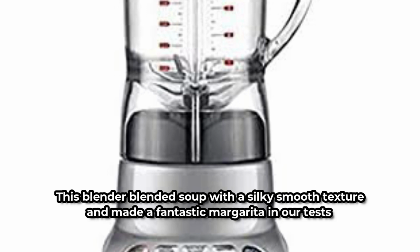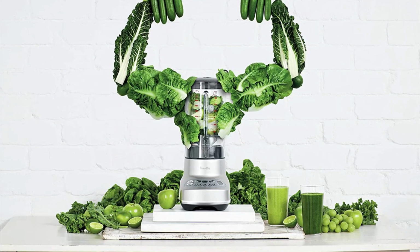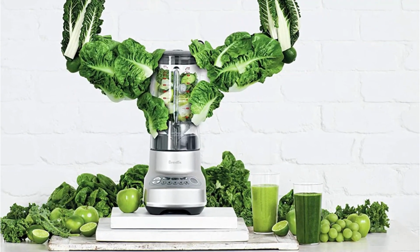The Fresh and Furious is simple to clean, and the jar and cap can both be washed in the dishwasher. Despite the fact that the jar is only 50 ounces and stained somewhat by tomato sauce, we found very few problems in our tests.